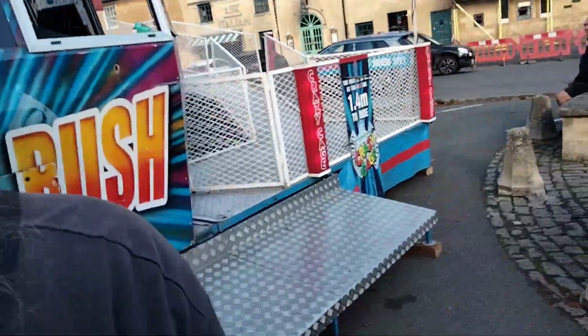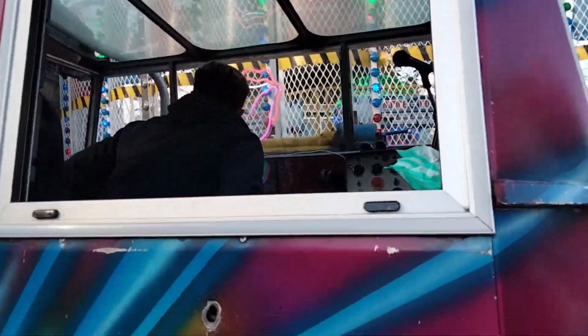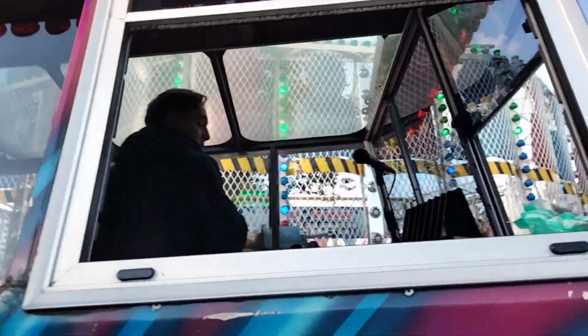Right, so Maxwell. We've got Maxwell in the pay box. Maxwell, don't turn your head. He's hiding, he don't want to know, he ain't looking. He's camera shy. So let's just go up and have a look inside it before it opens.